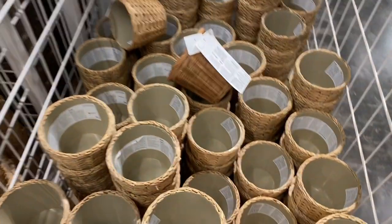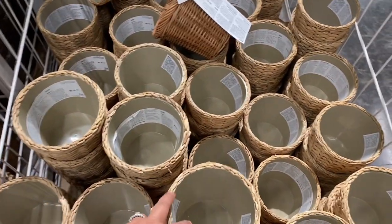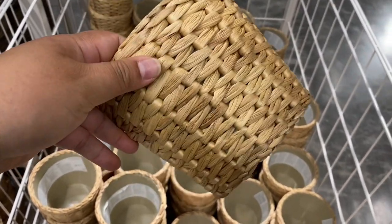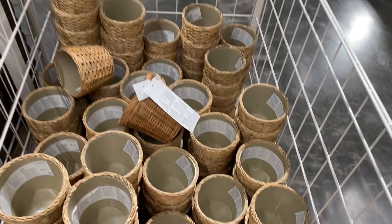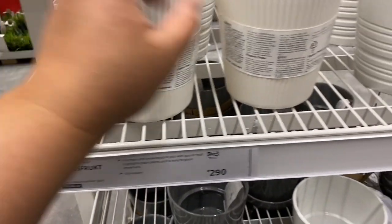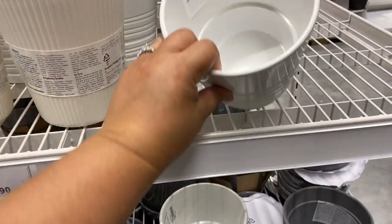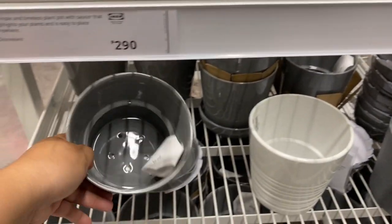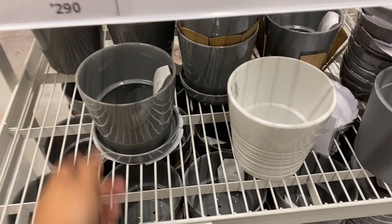Plant pots na mayroong weave is $290. Pero no hole. Pag nababasa ito, mabubulok lang din yan. Ayoko yan. There are plastic pots. And then this one, stoneware. Ito mga nandito, $290. Meron na rin siyang mga holes.